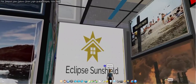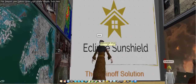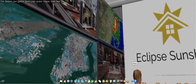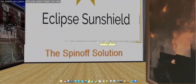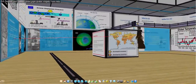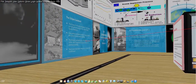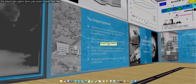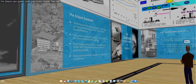And so we present to you in this large banner the Eclipse Sun Shield, which is our attempt to solve some of climate change's more serious issues. So we designed the Eclipse Sun Shield, and what our device does is it goes on the roofs of different structures, whether they be residential or commercial. The Eclipse Sun Shield utilizes the James Webb Space Telescope Sun Shield technology in order to keep houses cool during the summer. This mitigates our societal need for air conditioners.